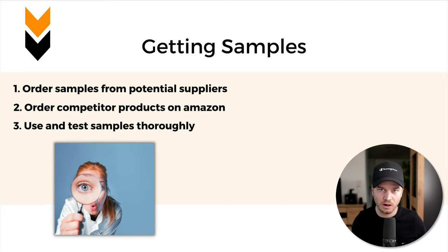Obviously, there are costs involved, and if you have a limited budget, you can also look into other shipping methods, or maybe order samples from just the top suppliers. When you find a good one, you don't need to order any more samples. If you don't find a good one, you can order some more. You want to pay through either Alibaba Trade Assurance or PayPal Goods and Services. This is just so you are protected.